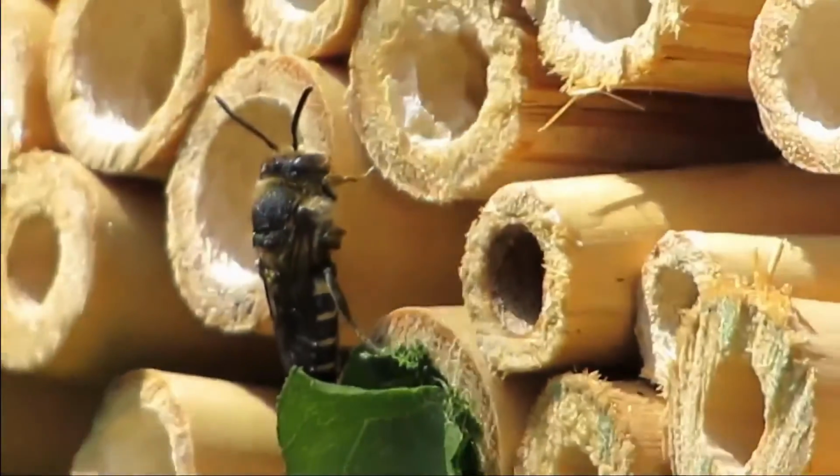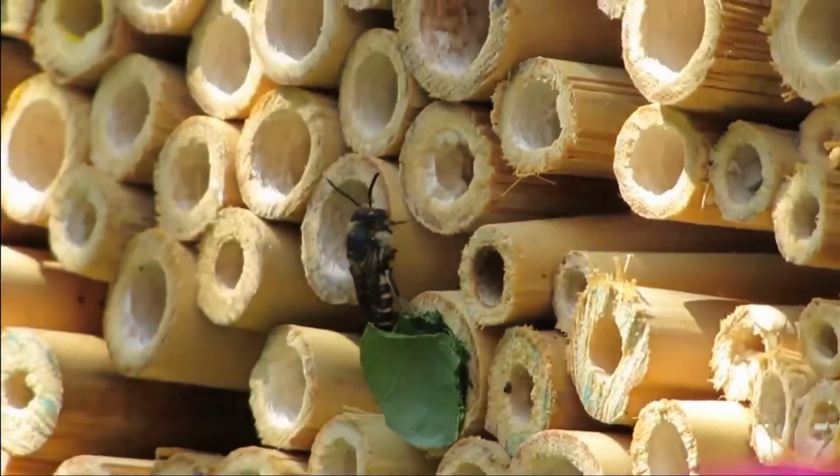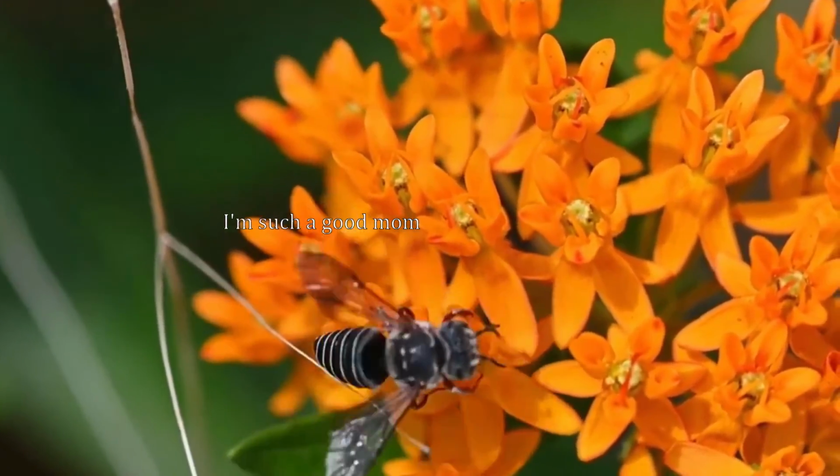However, if this kleptoparasitism pays off, the mother is now able to carry on knowing her baby will hatch and feast on the other bees' hard-earned provisions.